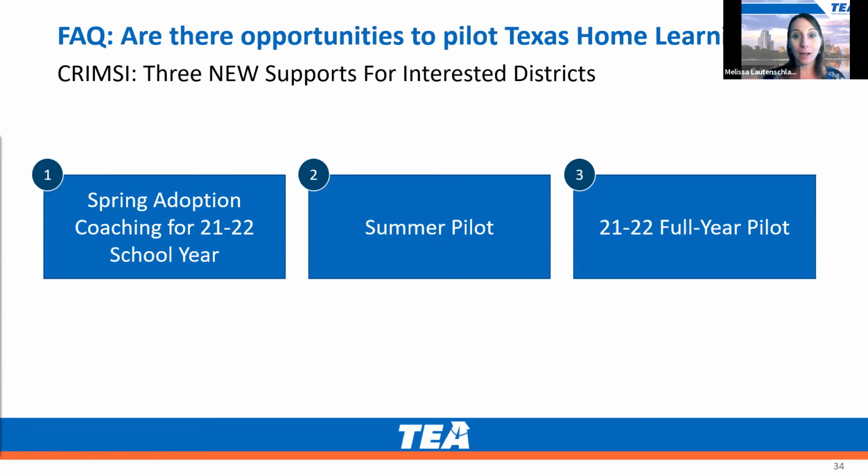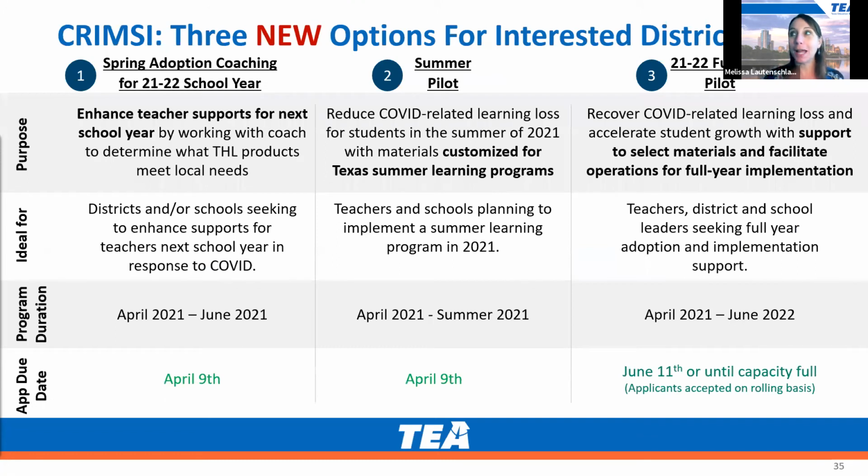Right now you have those opportunities to apply and be a part of that pilot. This is a really great opportunity to receive extra support and training as you think about and use the pre-kindergarten solution here with Teaching Strategies. Just a reminder, if you are considering summer or you want some support with adoption coaching, make sure to get those applications in by April 9th. I'll share again where to find that in case you're interested. For the full year pilot, we'll be taking applications on a rolling basis through June 11th.